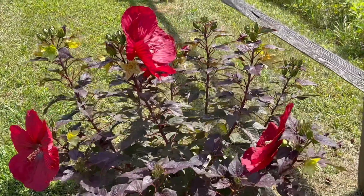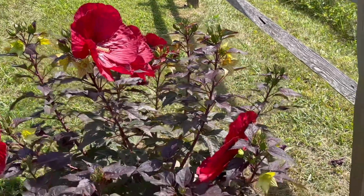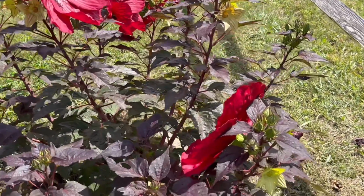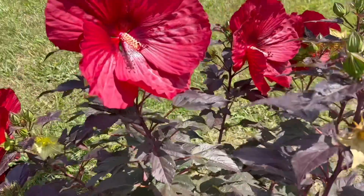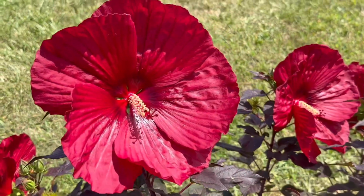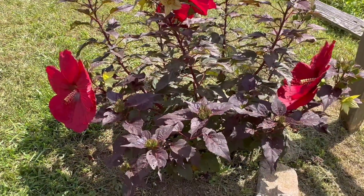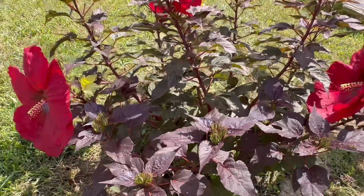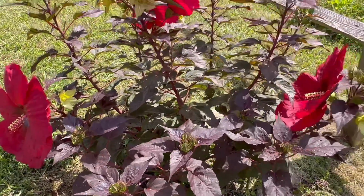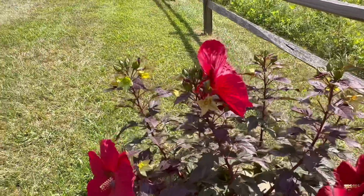This is just the second year that this one has been here on our property, so it's a little bit smaller, but it's going to top out at about 4.5 feet tall, and I'm saying it's going to get a good 5 feet tall just because of how things grow here in our zone. And you can see how the foliage on this Holy Grail is a bit darker than the Perfect Storm. As a matter of fact, the older the shrub gets, the darker the foliage will get.